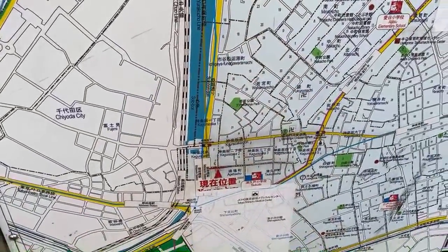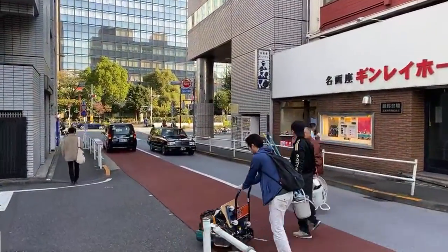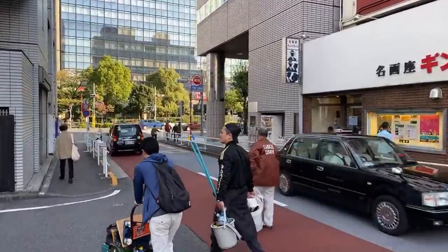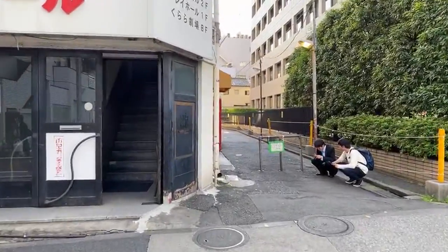So Kagurazaka was on the edge of Edo Castle, the moat. So it's a place that always had a very significant and aristocratic neighborhood for centuries. And of course, you can see a Starbucks right there. Don't get a Starbucks. Let's go to something a little bit better. Not that it's bad. It's just that, you know, you're in Kagurazaka. You want to go get something really good. We're going to start by going through these alleys here.